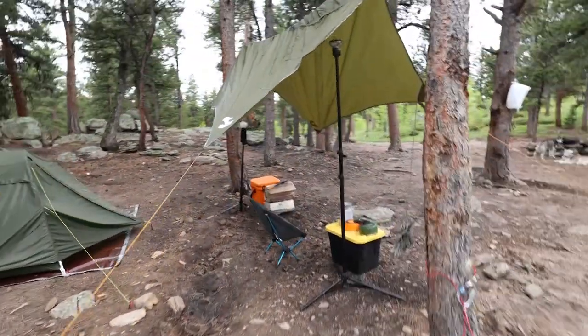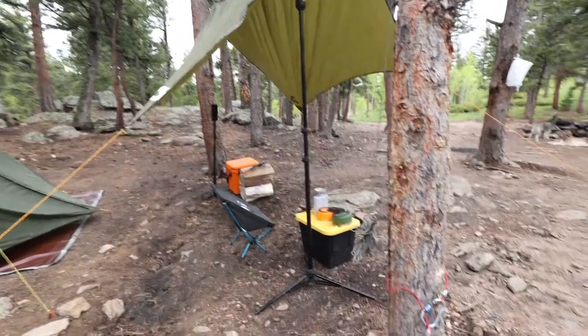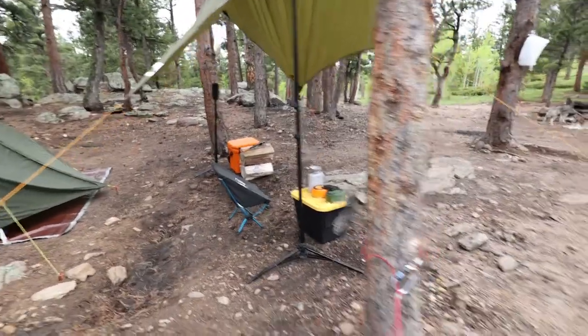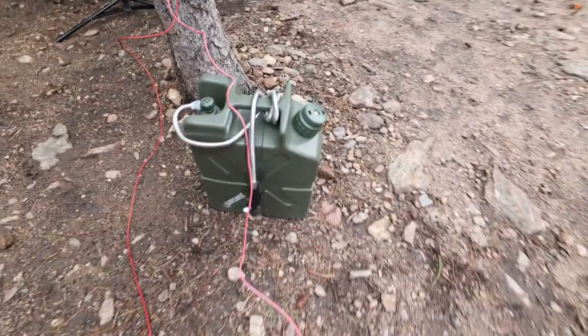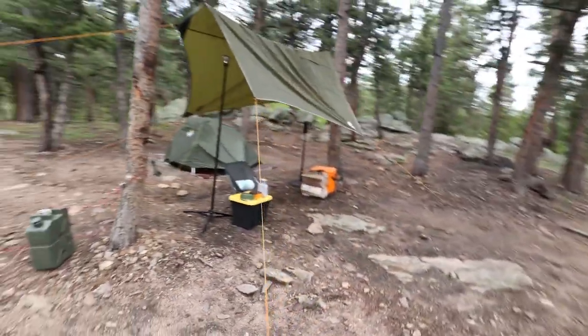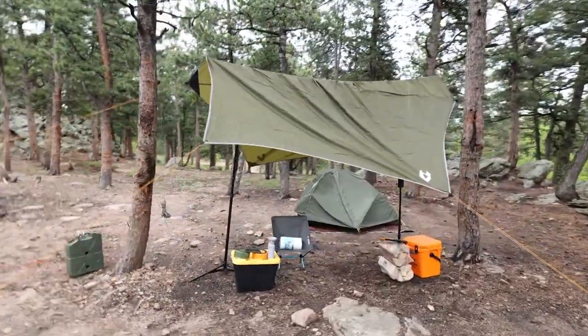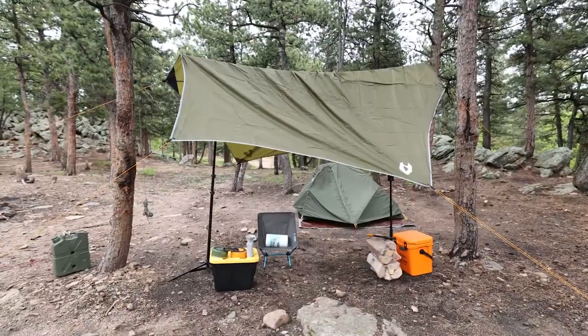Got my cooler, a light under there, a little plastic container as a table, and my little chair, some water. Here's another view from this side. Pretty flat spot right here, luckily.